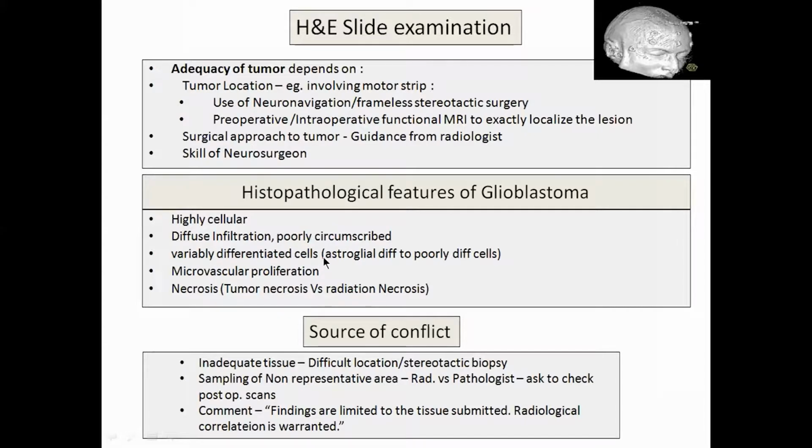Yes, coming to the variably differentiated cells. In a glioblastoma, we see astroglial cells of variable differentiation. We can see very well differentiated astrocytes as well as poorly differentiated cells. Then microvascular proliferation is a hallmark. Though glioblastomas are very vascular tumors, in fact one of the most vascular tumors of the body, still they are hypoxic. We will come to the causes of hypoxia in a further slide. So the microvascular proliferation, then tumor necrosis. Tumor necrosis can be palisading, zonal, or geographic, and it should be differentiated from radiation necrosis.